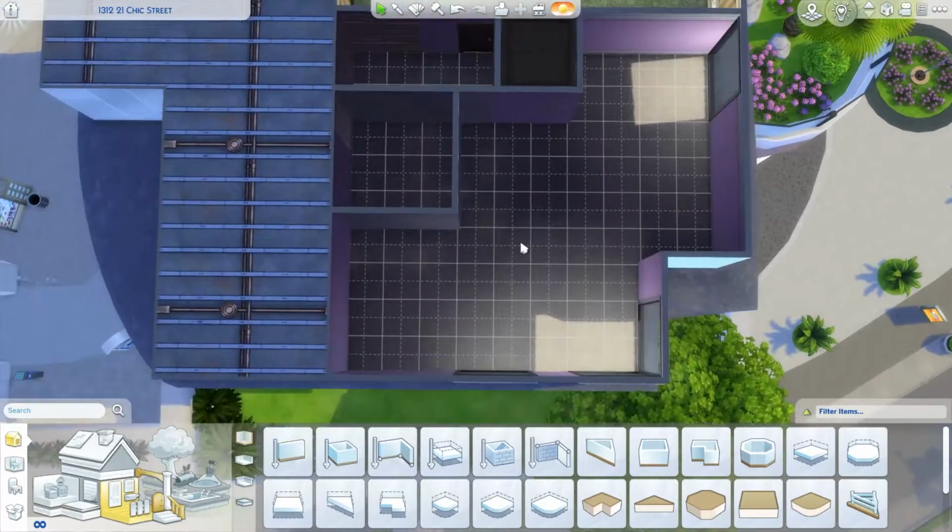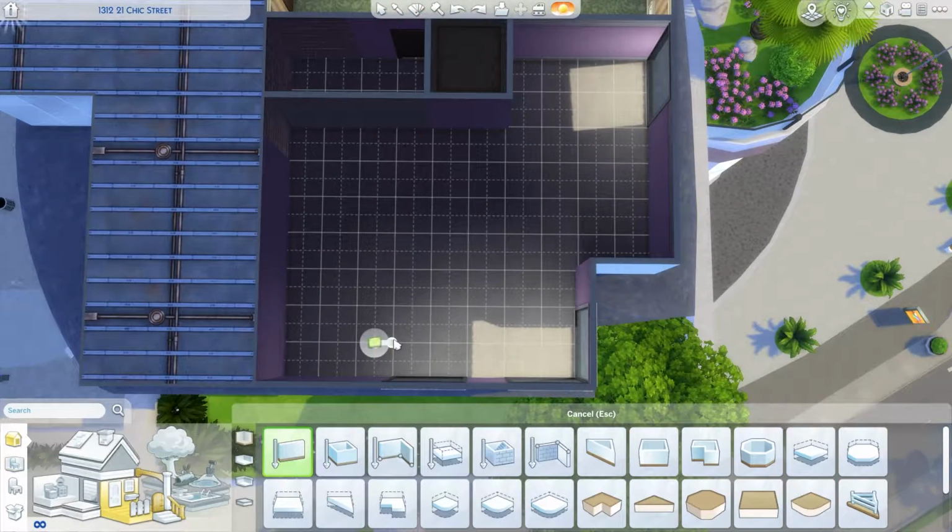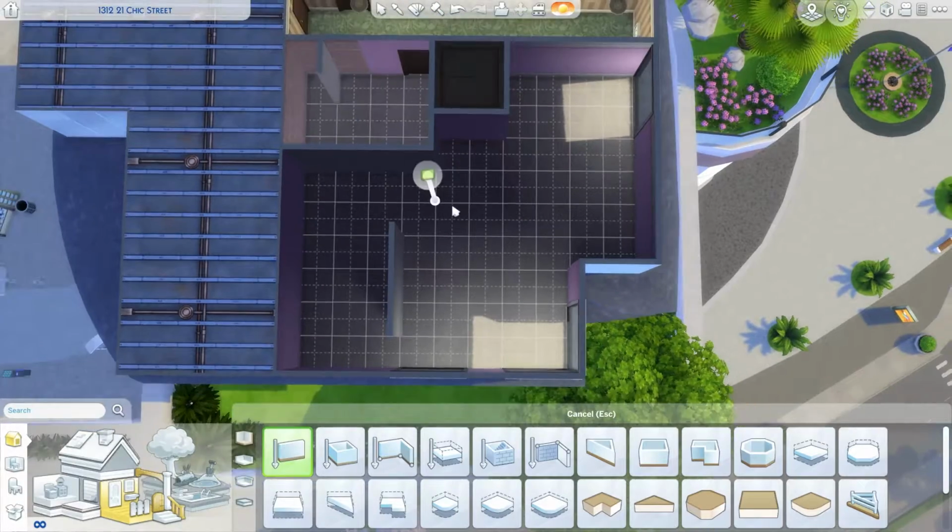Hey there, guys, and welcome to another apartment renovation. This one is 131221 Chic Street.